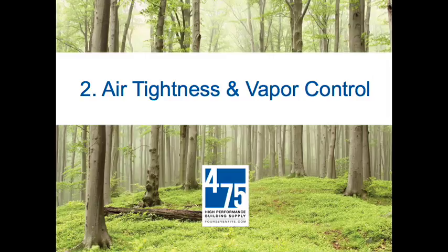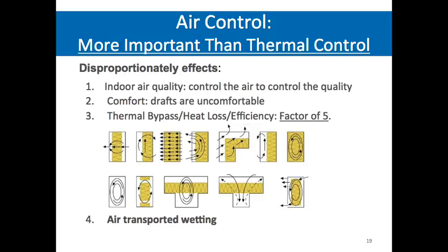Now, the second point of concern is airtightness and vapor control. Air control is more important than thermal control because it disproportionately affects 4 basic functions of the building. We need to be able to control the air quality, and the only way you really have control of the air is in an airtight environment. With greater control, the mechanical systems can be smaller while ensuring greater quality.